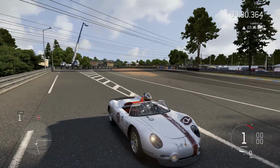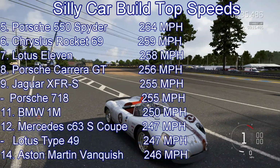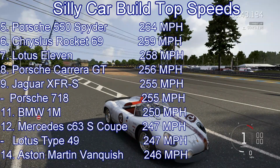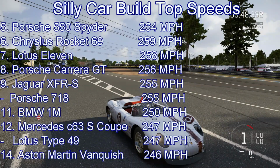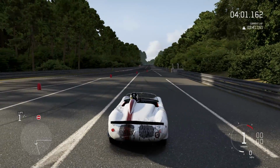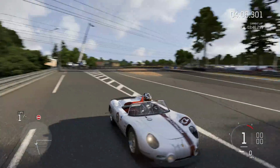Let's get back to kind of the whole point that we were here. 255 miles an hour will put the car into joint 9th place. It is the same speed as the Jaguar XF RS. It is a mile an hour down on the Carrera GT and 3 down on the Lotus 11. Interestingly, it's 9 down on the Porsche 550 Spider. It does, though, beat the BMW 1M, the Mercedes C63, the Lotus Type 49, the Aston Martin Vanquish. 255 miles an hour is an awful, awful lot of speed. Not quite got the control, though, to survive the corner. Yeah, that's quite an expensive crash.